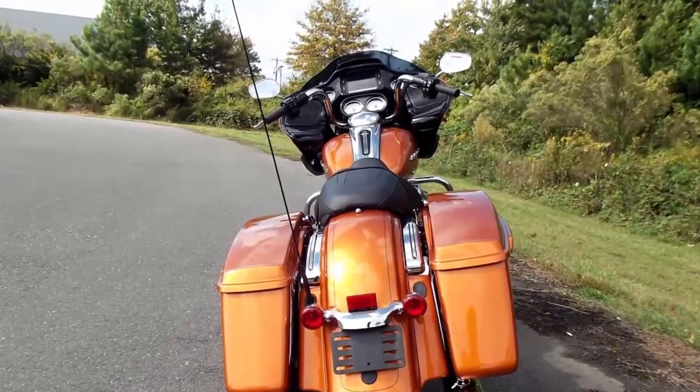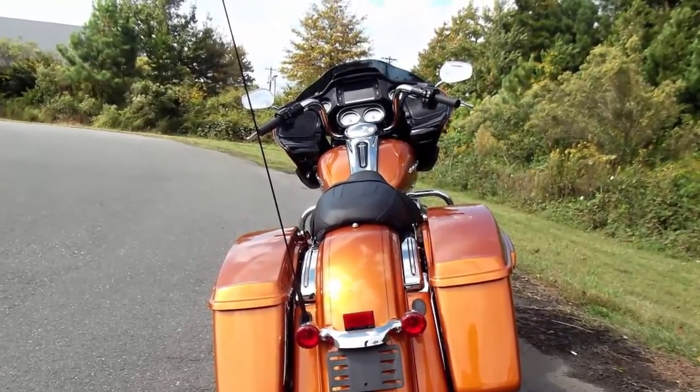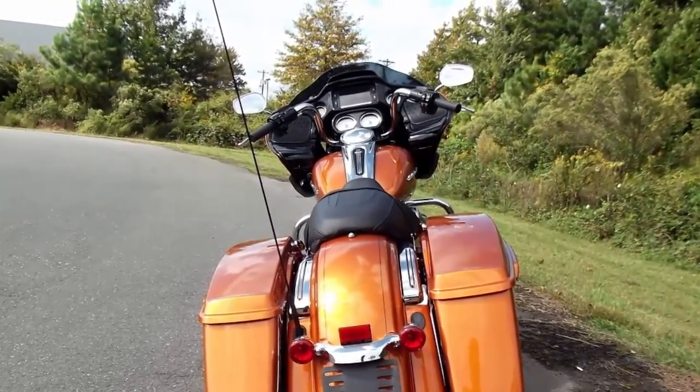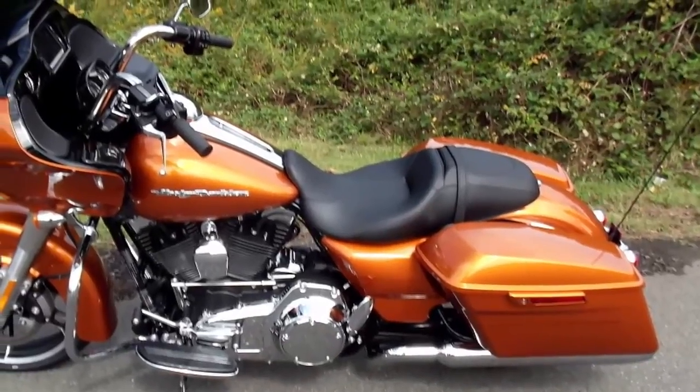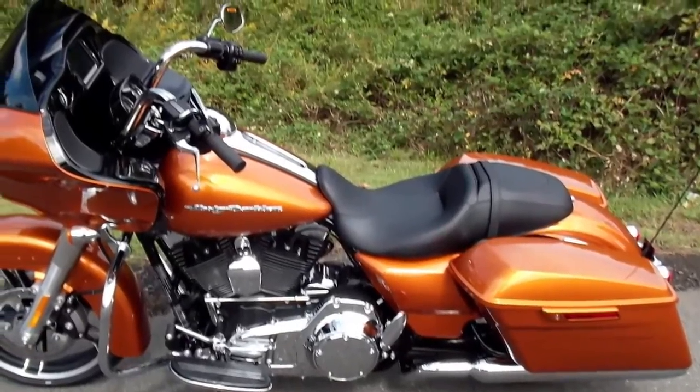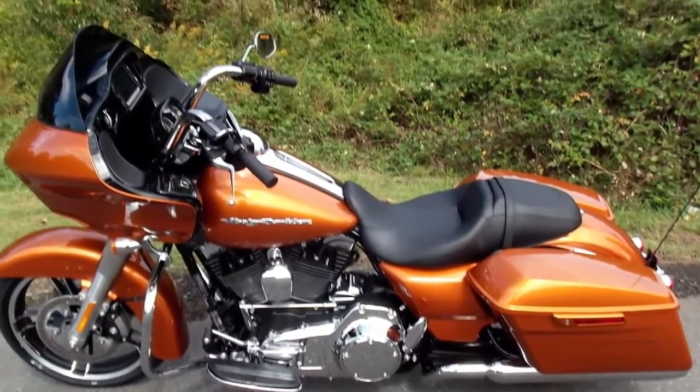August 2014 at the Harley-Davidson Dealer Show in Nashville, Tennessee, the 2015 Road Glide was introduced to the world. And this Harley-Davidson Road Glide Special, Amber Whiskey, is for sale at Harley-Davidson of Charlotte.